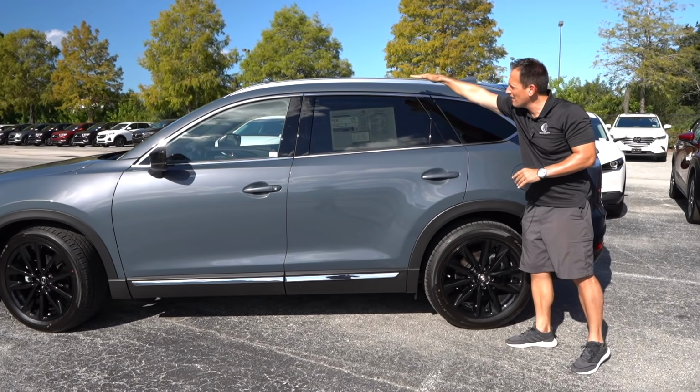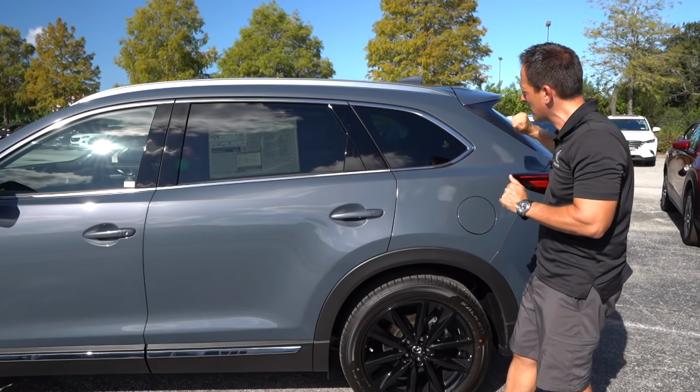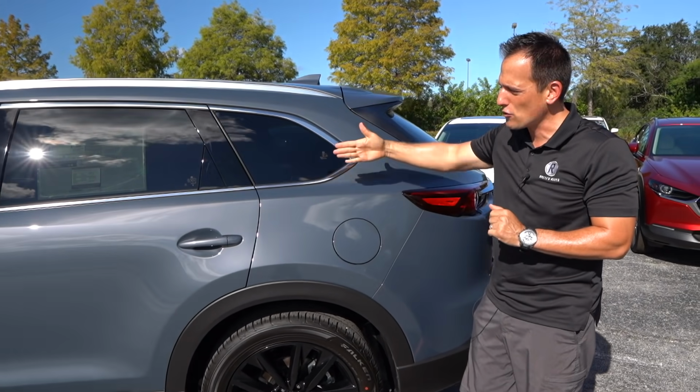I really do like the nice roof line that they have on the CX-9s. They've had this for a while and it really does give it a sharp look. Interesting style to the rear glass, but you know what? It gives it that personality from the side.